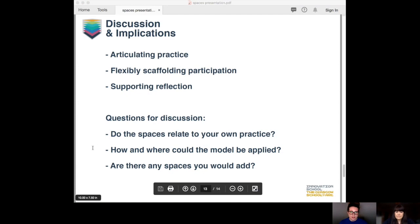So, although further testing of the model is required, we propose that it offers an important contribution to the participatory design landscape to articulate practice, scaffold participation, and enable reflective practice. We suggest that this model supports the creative selection and adaptation of tools and techniques with a holistic view of how they combine to achieve project and participation goals. We have posed the following questions here that we would be keen to explore.